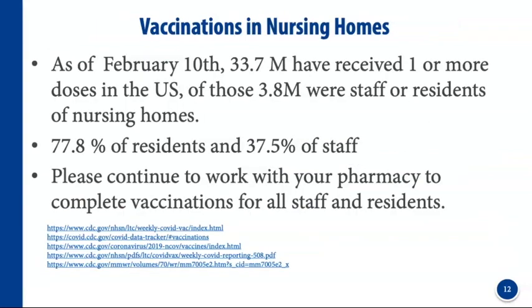Vaccinations in nursing homes. I know that everything is on your mind about vaccinations in nursing homes, but as of the 10th, 33 million have received one or more doses in the U.S., and almost 4 million were staff or residents of nursing homes. And actually, I did update this since we made the slide, so we're at around 40 million who have received the first or more doses in the U.S., which is climbing pretty rapidly.